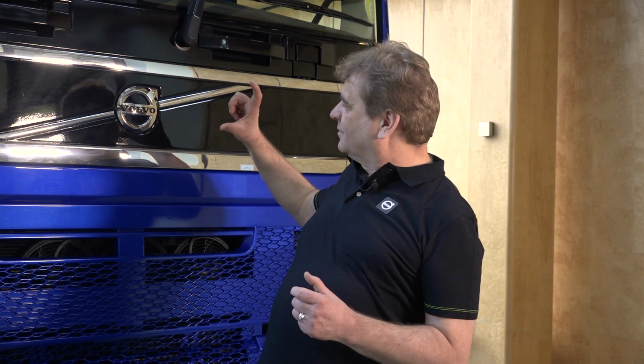Volvo FH has been around since 1993, and during that period of time it's been driving progress with lots of new features. The current level was launched in 2012. Today I'd like to focus on the core value of Volvo, which is safety, and highlight those features and the benefits that those safety features can give you in your operation.